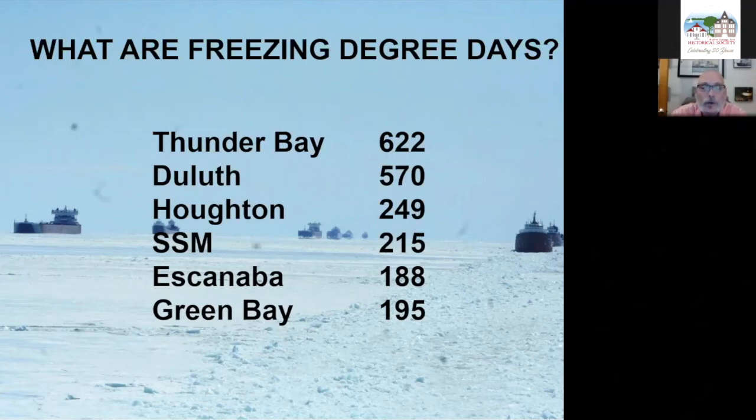So if you look on this scale, we're measuring for many of the Western Superior ports: Thunder Bay, Ontario, Duluth, Houghton, on down the line. Thunder Bay and Duluth, west of the Keweenaw, had above average cold this fall and into the winter months. They had ice very early and kept it.